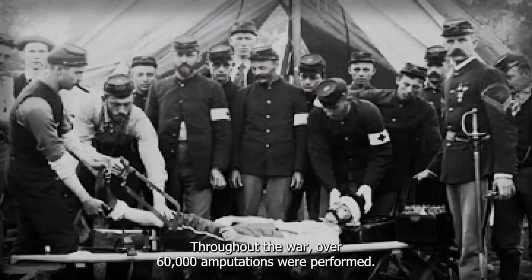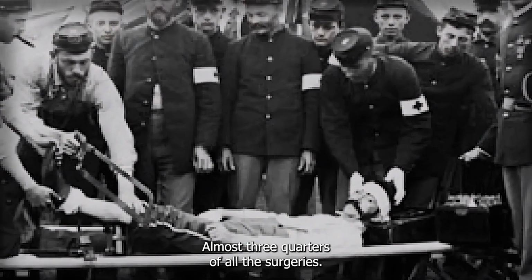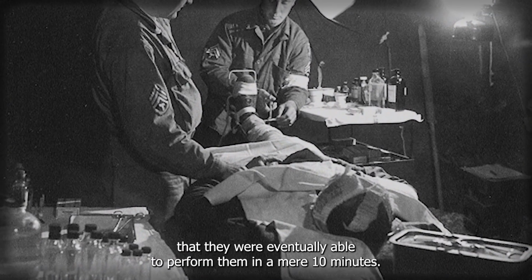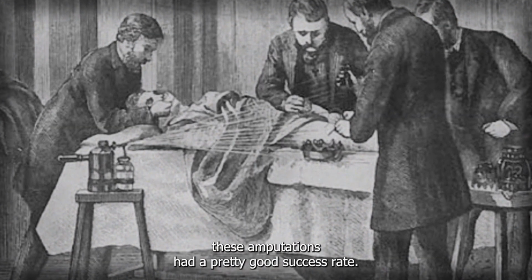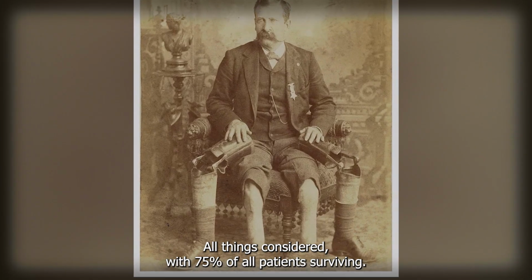Throughout the war, over 60,000 amputations were performed, almost 3/4 of all the surgeries. Some doctors performed so many amputations that they were eventually able to perform them in a mere 10 minutes. And despite the gross and gruesome conditions, these amputations had a pretty good success rate, all things considered, with 75% of all patients surviving.